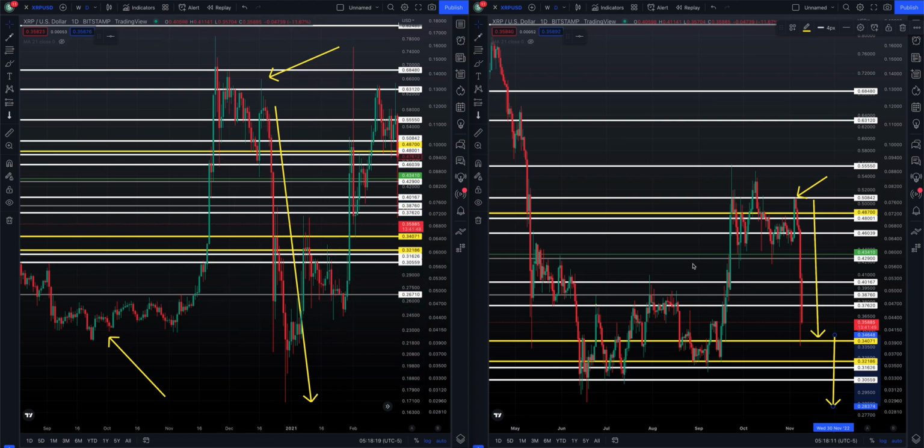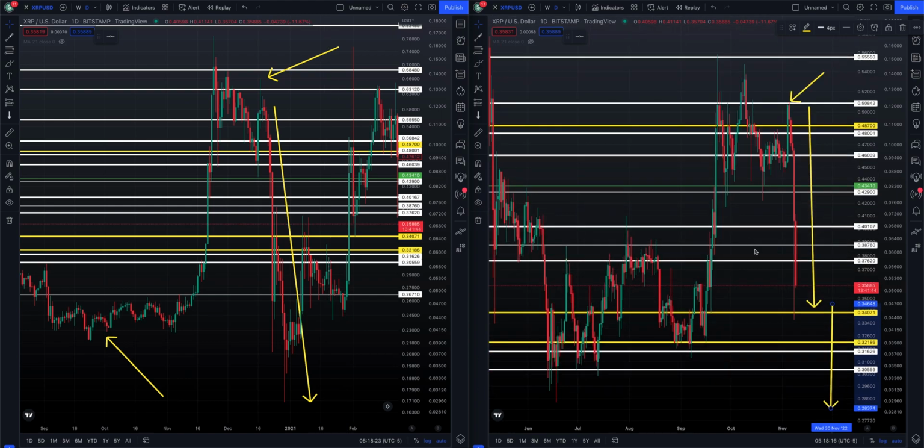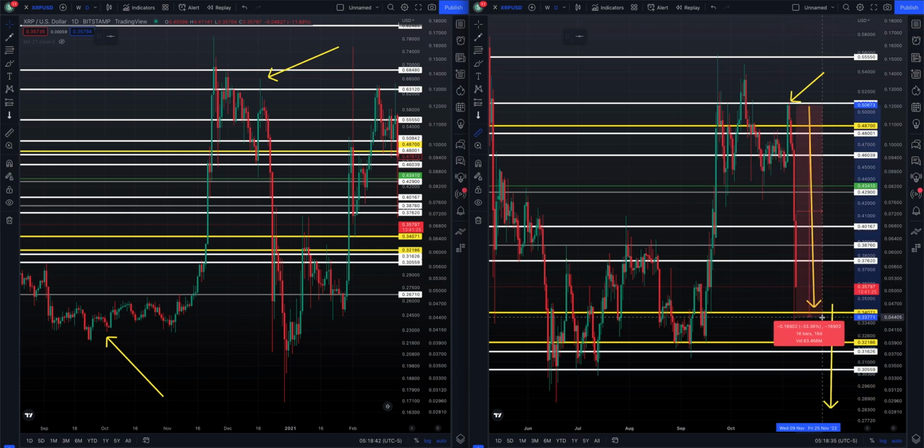But these charts look very, very similar, and we are currently in the washout stage right now for XRP, which was this giant 72% move to the downside. If we look on the right-hand side of the screen, which is taking place in real time right now, it's only down 33% off of that lower high.